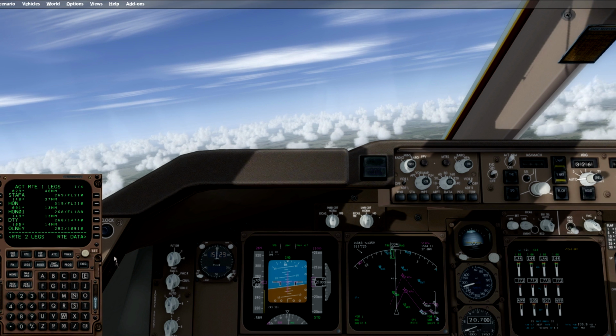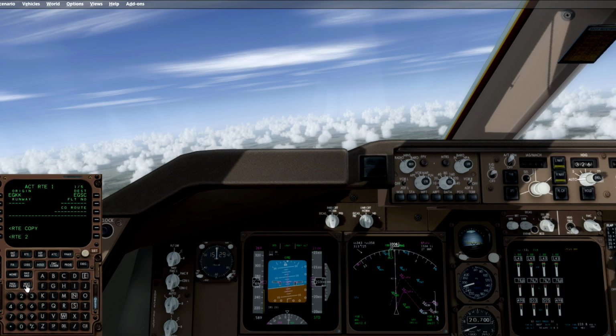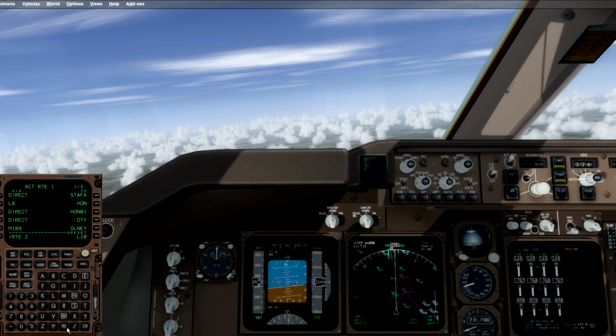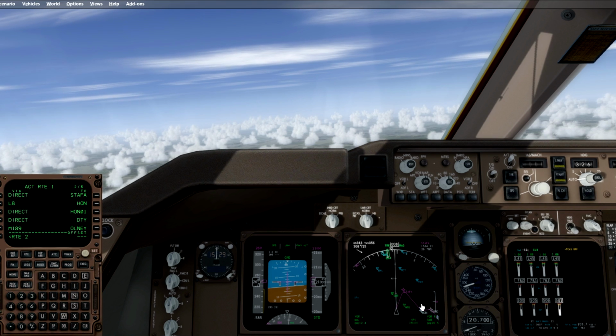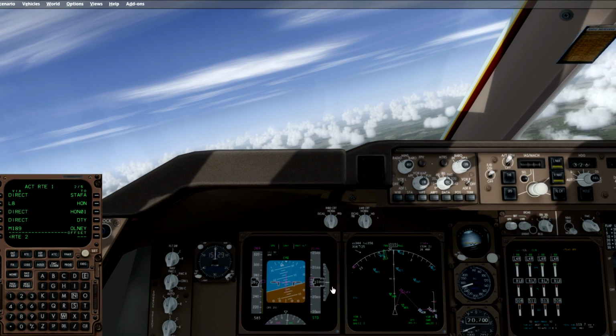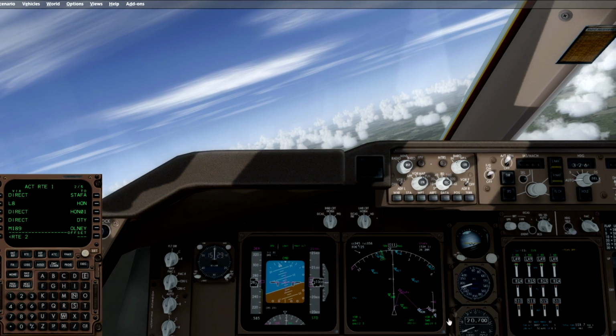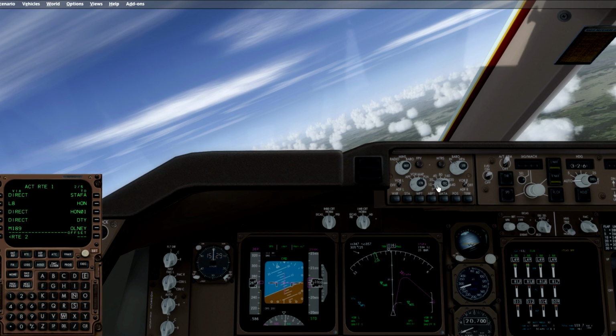You can see it's turning us in. And then if we go back, one of the things we can do here is next page, and we'll just clear that. So get rid of that, execute, and you can see our nice dotted lines vanished as well. And we're going to recover back towards Staffer. Just as we turn in, let's just turn the range down. We don't need 80 miles range now.